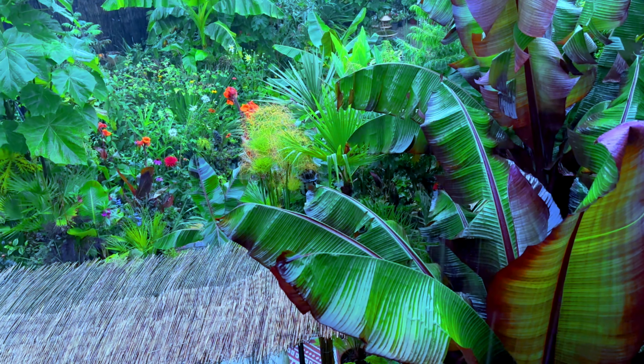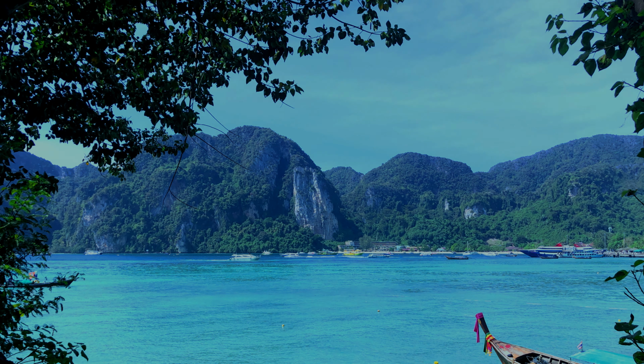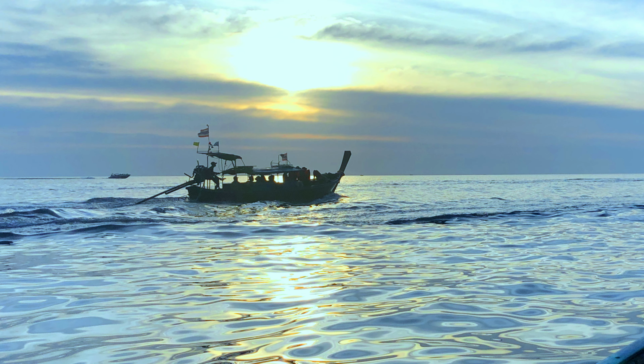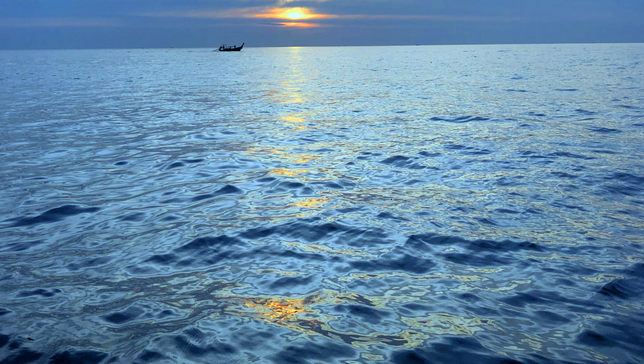So where does the water we use in our gardens actually come from? On Earth, we've got a finite amount of water. About 71% of the planet is covered by it. Most of that water is in our oceans, but fresh water, which is what we use in gardens, is only about 2.5% of all the water on Earth. The fresh water comes from various sources like rivers, lakes, underground aquifers, and of course, the rain. But with climate change and growing water demands, it's more important than ever to be conscious of how much we're using in our gardens.